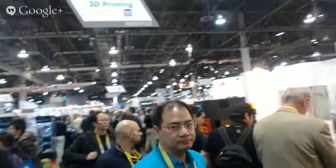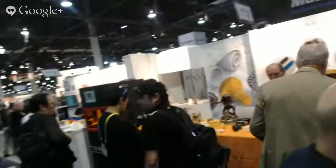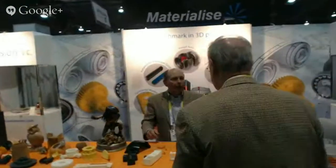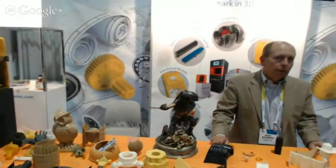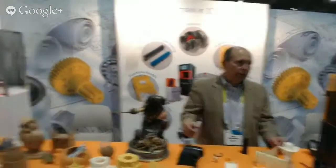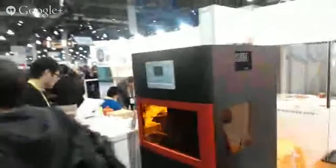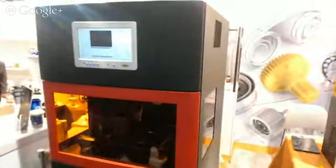Let people see, this is Envision Tech. Over here, it looks like they have another SLA printer. Yeah, we met them at San Jose. They've been around for a while. Okay. Theirs is a little bit pricey, if I remember correctly. Yeah, they sell pro-grade SLA. So, you know, it's quality. If you need something professional, this is the direction to go.